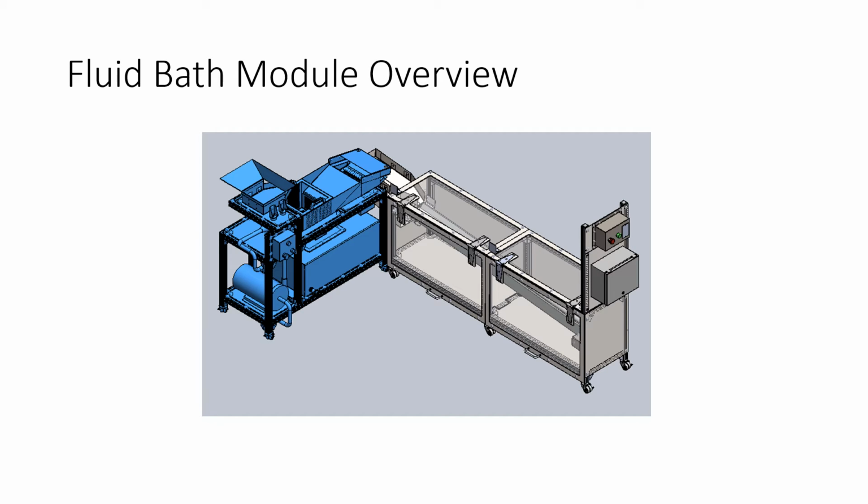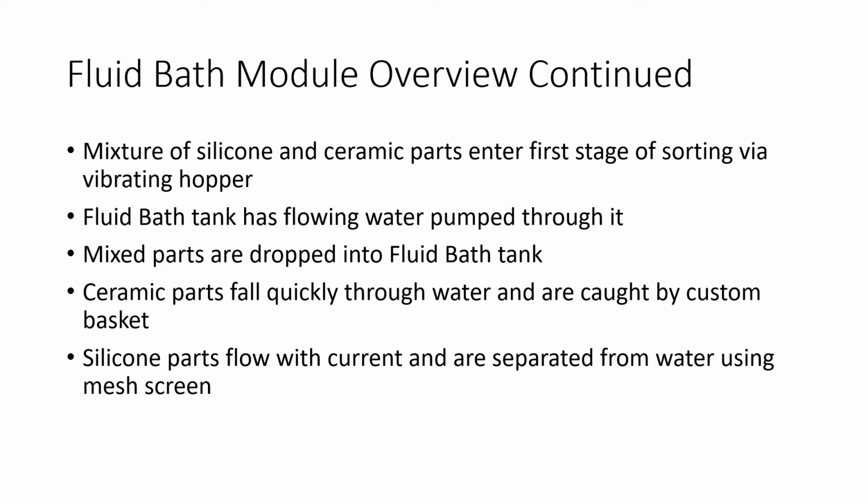Here's a brief overview of the fluid bath module, which you can see highlighted in blue. In the fluid bath module, a mixture of silicone and ceramic parts enter the first stage of sorting via a vibrating hopper. These parts are dropped into a tank with flowing water, and the ceramic parts, because they're more dense, fall a lot quicker than the silicone parts, and they're collected in a custom basket we designed. The silicone parts flow with the current and are brought to the end of the tank, where they flow over a ramp and over a piece of mesh where the water is sorted from the silicone parts. The water then goes back into our reservoir, where it can be reused again.